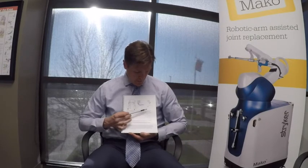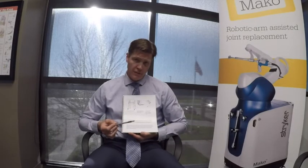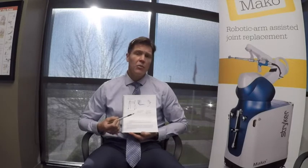The next item you'll need is what's called an SCD, or a sequential compression device. These are worn around your legs to, again, decrease the risk of blood clots. These are used at night while you're sleeping or if you're at rest and not moving. You can take them off while you're doing your physical therapy or if you're walking around.